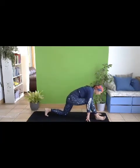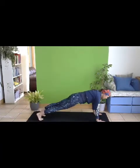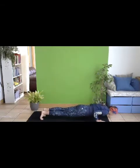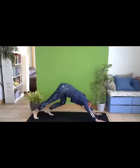And now carefully both hands down, step back into plank. Take a full inhale. And exhale, lower halfway or all the way. Knees or no knees. If you're coming up, come up into up dog or cobra and really lift the chest, fill up. And then exhaling back into down dog.